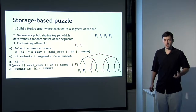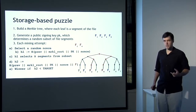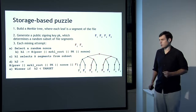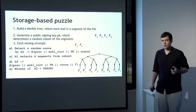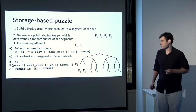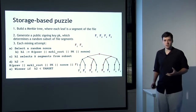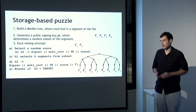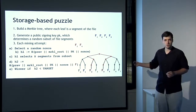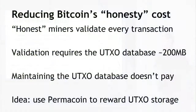Now they compute a second hash value h2, which includes all of the data used to compute the first hash, as well as the actual contents of the file blocks F. Now the second hash value h2 is compared to a target in order to see if the puzzle solution is actually a valid solution. So the idea here is that the only way to make attempts at finding a puzzle solution and determine if an attempt is a valid puzzle solution requires you to store the random subset of file blocks that you were supposed to based on your public key.